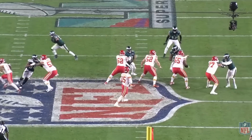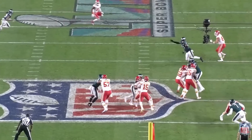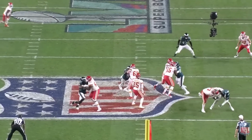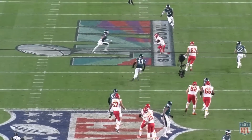Left guard. No. Back across. Torque. Right down the hash. Y'all know I love an in right down the hash. Boom, boom, full speed. Awesome.